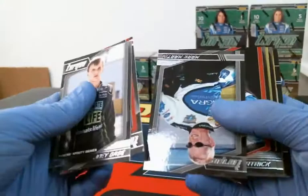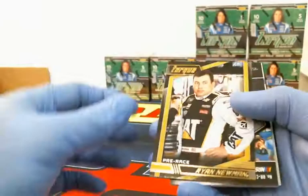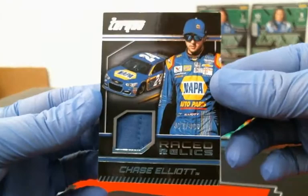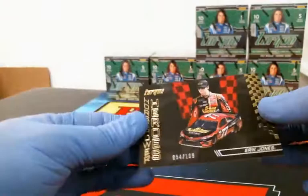Joey Gase, Kevin Harvick, Mark Martin, Danica Patrick, Paul Menard. To 49, Running Order, Matt Kenseth. Gold, Ryan Newman. And we got Raced Relics to 499, 437 of 499, Chase Elliott. Visions of Greatness, Junior Johnson. And a 199 Horsepower Heroes, Erik Jones.